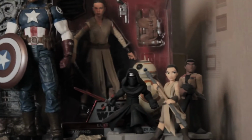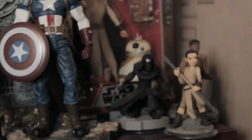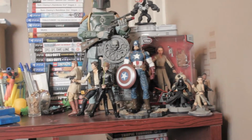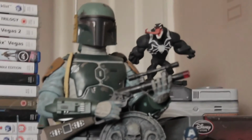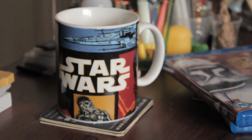And behind that we have Rey and BB-8 from the Elite Disney Store series of Star Wars. Again, I kept her in the package because I like how it looks in the package. Behind them we have Venom. He has missing teeth there, as you can tell. Behind that we have a really interesting camera tin. Came with some biscuits, but the biscuits weren't really the part that was interesting. On the end here we have one of my quite a few Star Wars mugs currently being drank out of, as we can see, because there's some tea from a couple of hours ago in there. So that's that for that shelf.